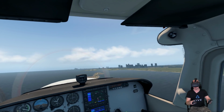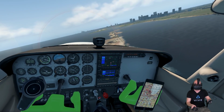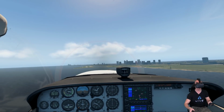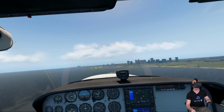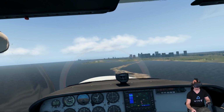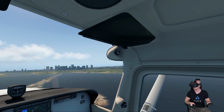So guys, let's try to land this thing on the runway over there. It's a very small runway, so I hope I can do this. I'm gonna turn on the flaps down. Whoa, not that much. Like this, better. A little bit more throttle. And I'm gonna try to land this thing, guys. Maybe a little less throttle. So as you can see, the runway is over there.